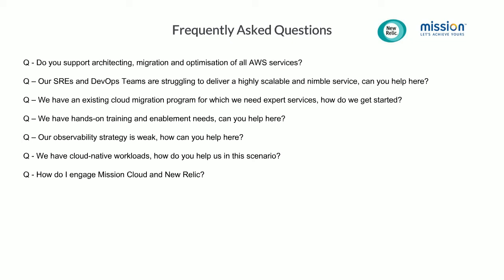Now, the next question is a rather intriguing one. Our observability strategy is weak. How can you help here? I think a lot of times companies in their inception and startup stage, or if they're building a brand new service in that launch phase for that service, they don't run into observability problems.